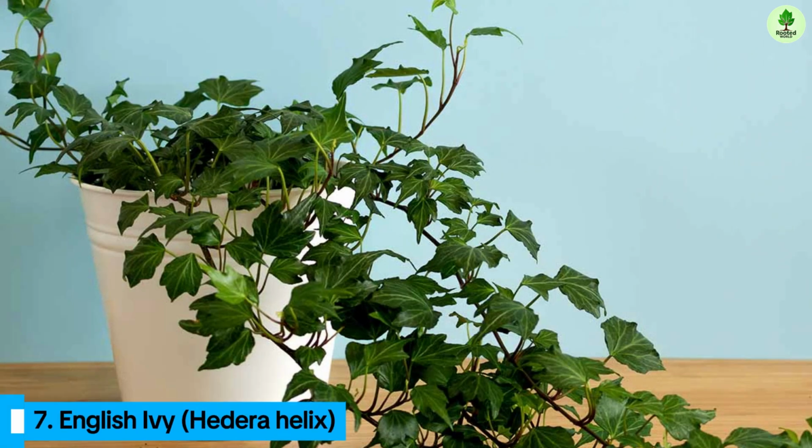7. English ivy. English ivy can help reduce mold spores in indoor air over time. That can be helpful for people sensitive to allergies. It likes bright, indirect light. Keep the soil slightly moist. Trim it regularly to keep it healthy and tidy.